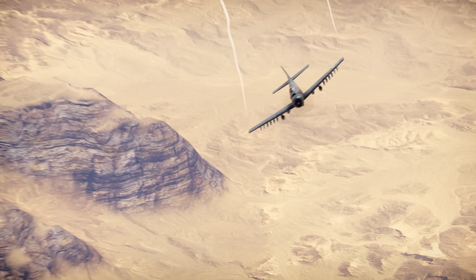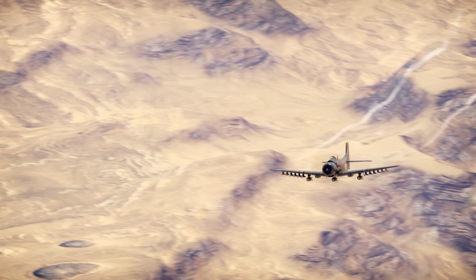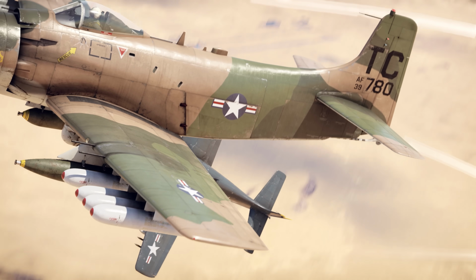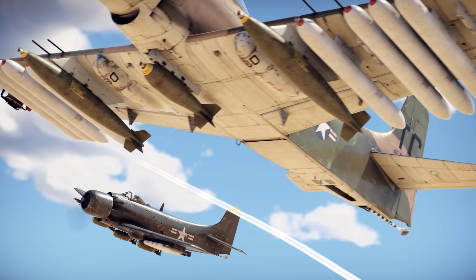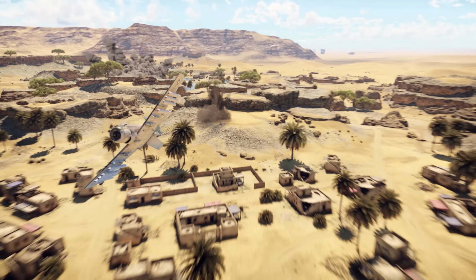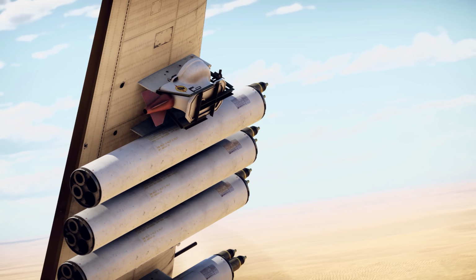The Skyraider is a battle-hardened attack aircraft that excels at tank busting. The more advanced variants can carry over 4 tons of diverse weaponry, including massive 2,000-pound bombs, Zuni rockets, and even one very unique piece of ordnance.